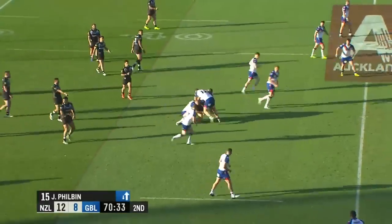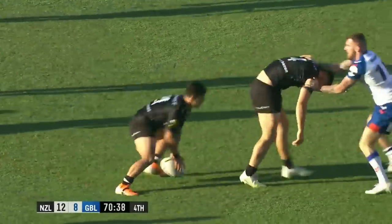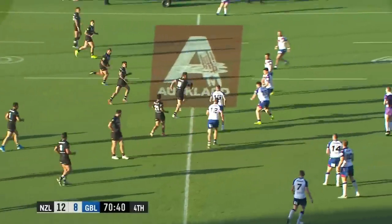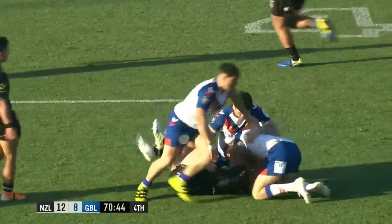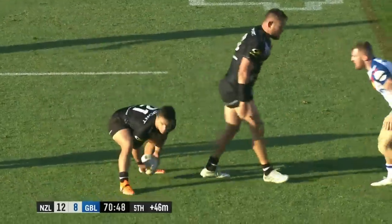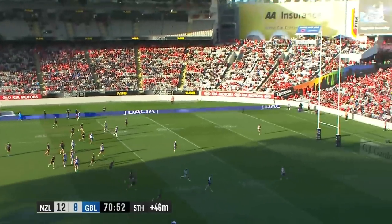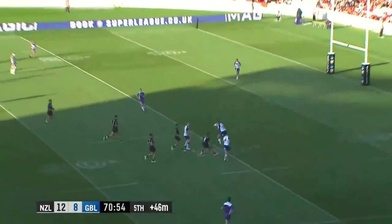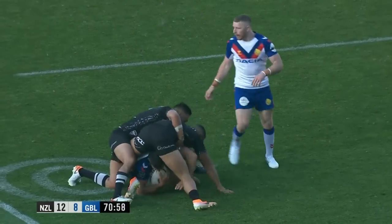Manu. Nikurima, did he knock that on? Play on is the call. We gathered before it hit the ground. That was a close call. Maria Hargreaves. Last tackle has come, and Marshall played it to Sedages. Ryan Hall, that's a good chase from two Kiwi players there, Nakora and Misako.